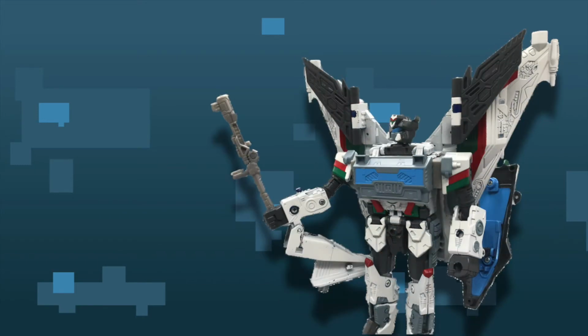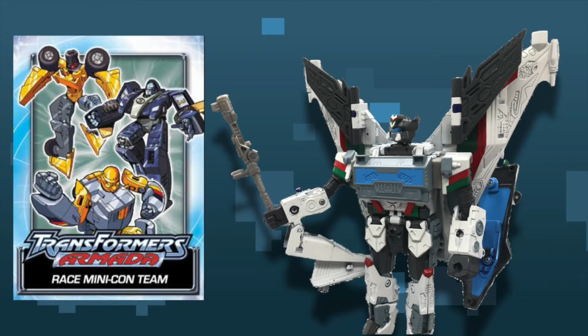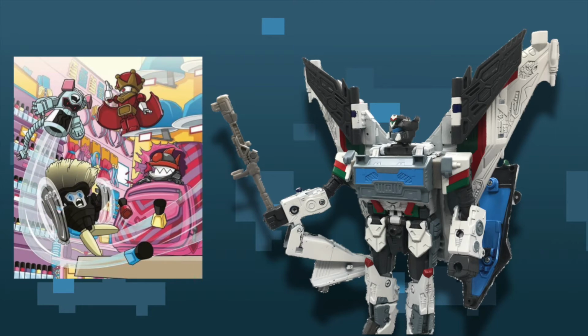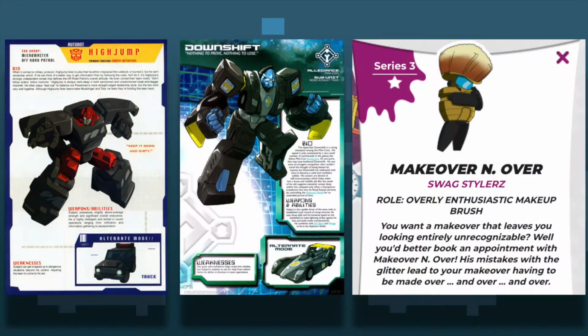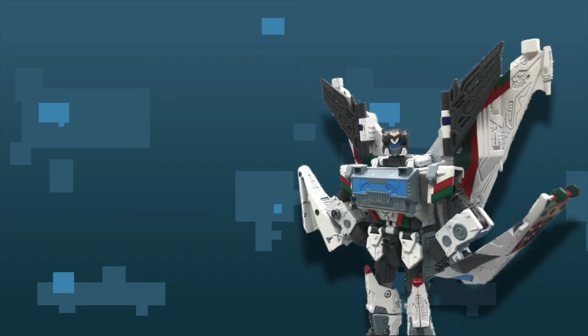Just by looking at the team names, the Micromaster Off-Road Patrol likely work well in rugged terrain and might prefer being by themselves. The Race Minicon team could be obsessed with racing, and the Swag Stylers seem like they're into fashion. And by looking at some of the bios for the individual teammates, you can see that these assumptions are pretty accurate. Even though most of the individual bots only have the unit grouping to make them unique, some of them just stand out on their own.